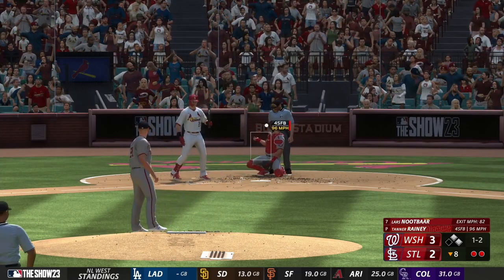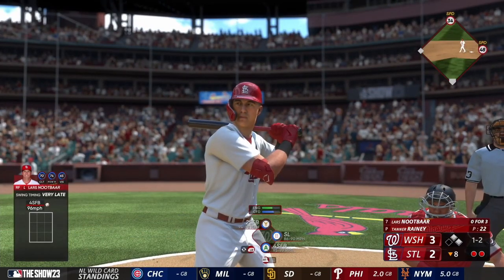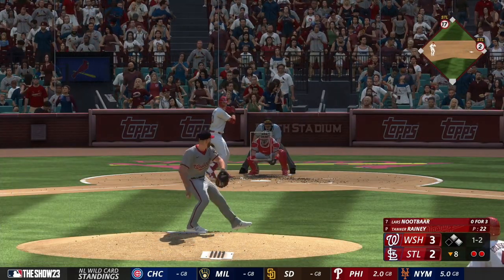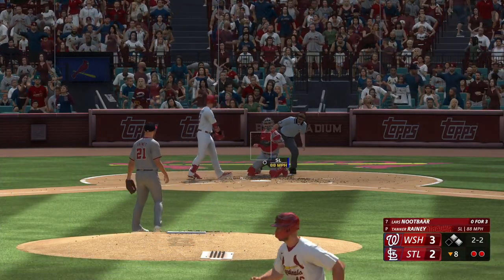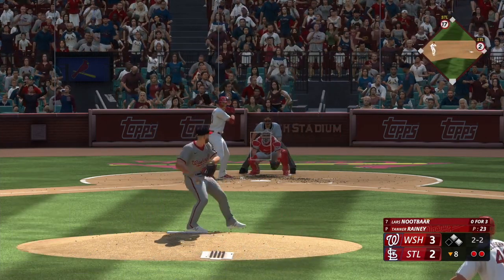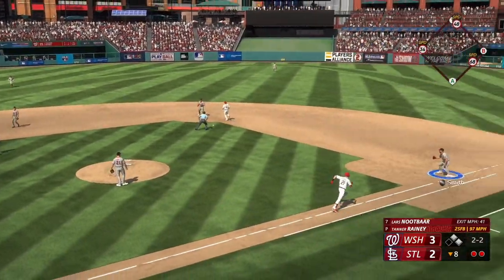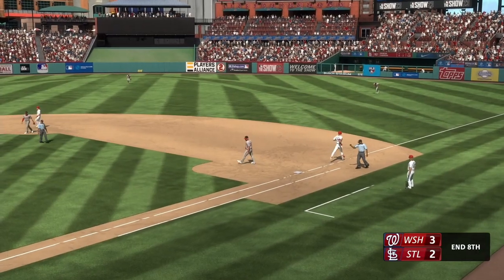The 1-1 is fouled off. And here it comes. A little bit low. It's a good take. To third. Chavis slings it across. Inning over.